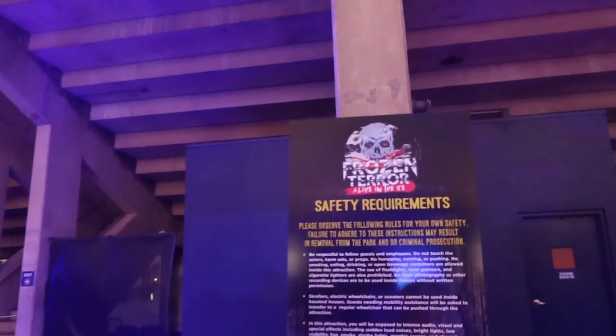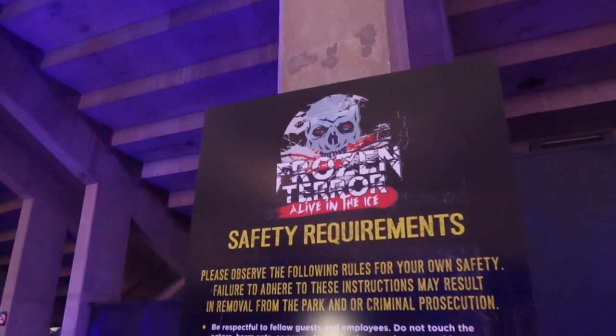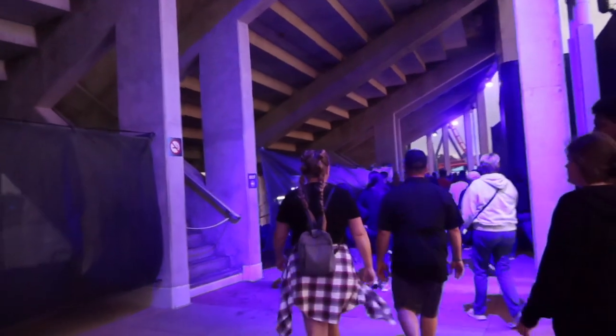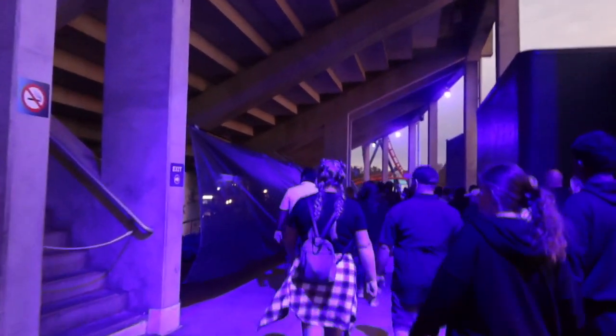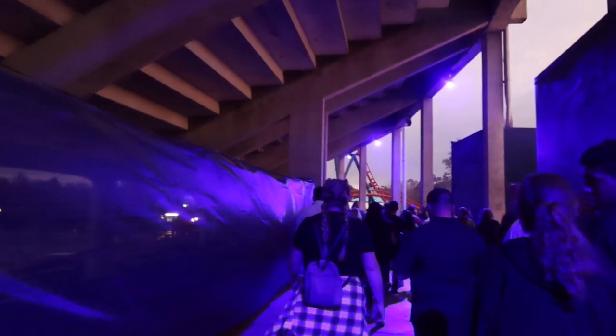Okay, first scare zone we're coming into is for Frozen Terror, Alive in the Ice. Let's check it out. I think this was my favorite last time, so I'm really excited to see it very early on in the night because we stayed in the park before. So this is my first time coming through this entrance as an entrance officially.